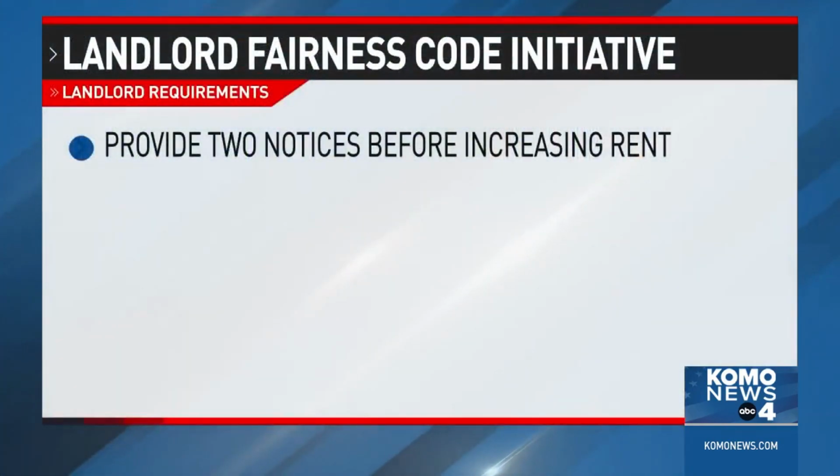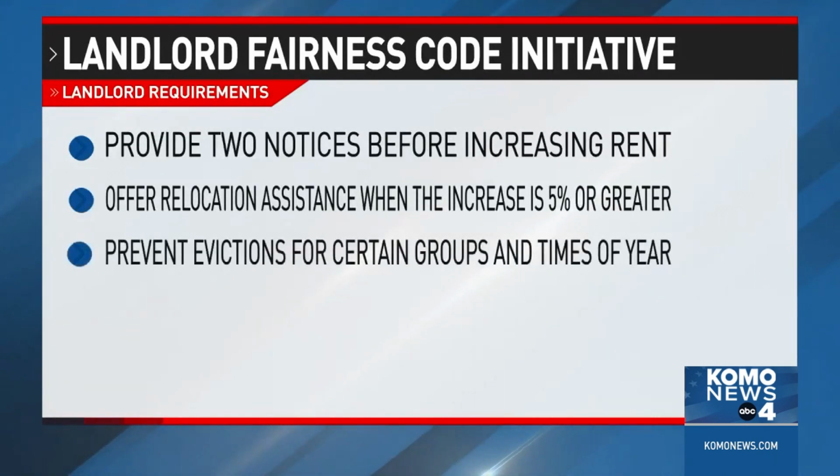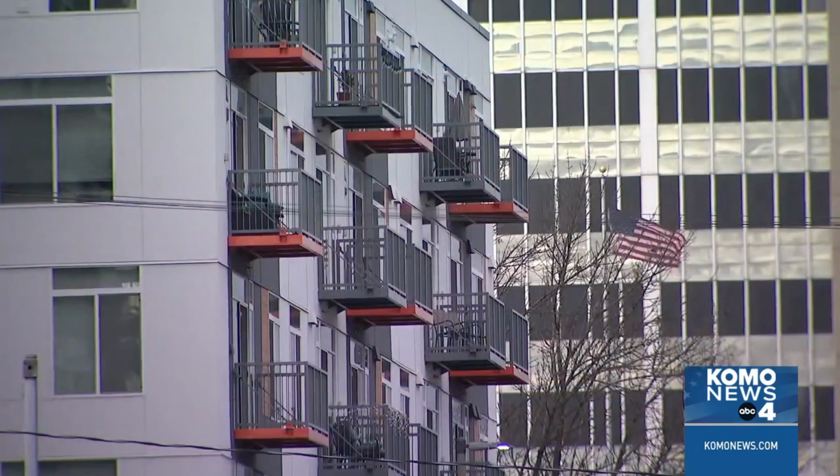The new Landlord Fairness Code requires landlords provide 2 notices before increasing rent, offer relocation assistance when the increase is 5% or greater, and prevent evictions for certain groups, and never during the winter months. If you're a Tacoma landlord, you better have a relationship with an attorney real quick, because the chances of you getting sued just went up exponentially.